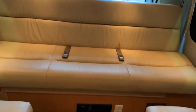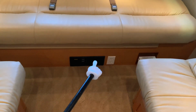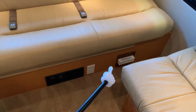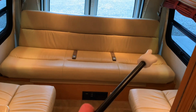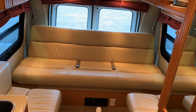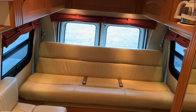We've got your control fuse panel here. So the 110 breakers as well as the 12-volt fuses are behind this panel. Got a 110 outlet as well as a noxious gas detector. The windows on this unit, the window opens here and has a screen, as well as on the opposite side with a screen. The rear windows do not open. However, you have the privacy curtains all the way around.